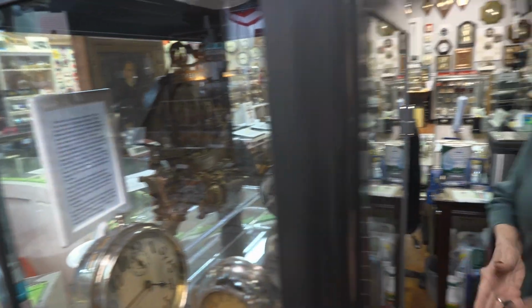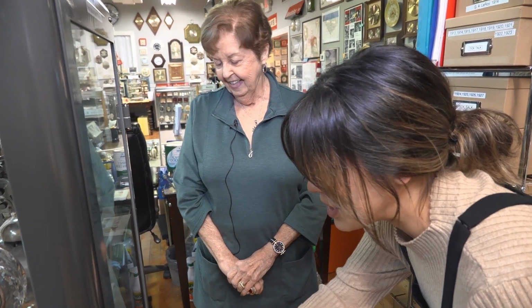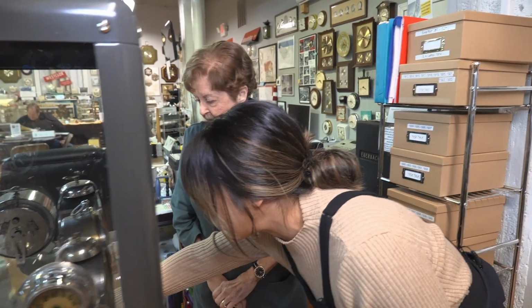So a lot of these things were, here's another cherub, see? Cherubs all the time. A cherub with a violin. There are a bunch there too. 1902, you had the Imperial, and it looks like this was made out of, is that granite or marble?